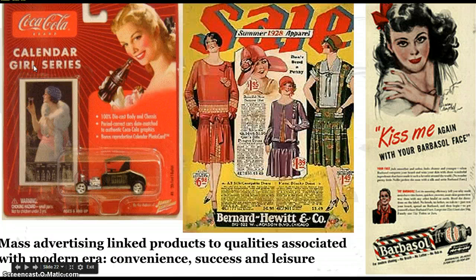Letter B, mass advertising. So new products were linked to convenience, success, and leisure, which were qualities associated with the modern era. Advertisers even preyed on consumers' fears, anxieties, even insecurities about one's social status or their weight.